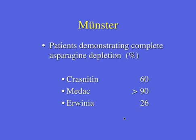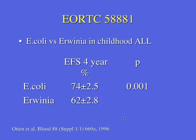If you look at levels of asparagine in the serum of patients who've been receiving these various drugs, what you found was that 60% of patients with Crasnitin, the old preparation, had complete asparagine depletion. With the Medac product, it was more than 90% of patients, and with the Erwinia product, it was only 26%. So there was a significant concern that your toxicity was being produced by the new version, and also that Erwinia was perhaps not doing the job it was supposed to do.